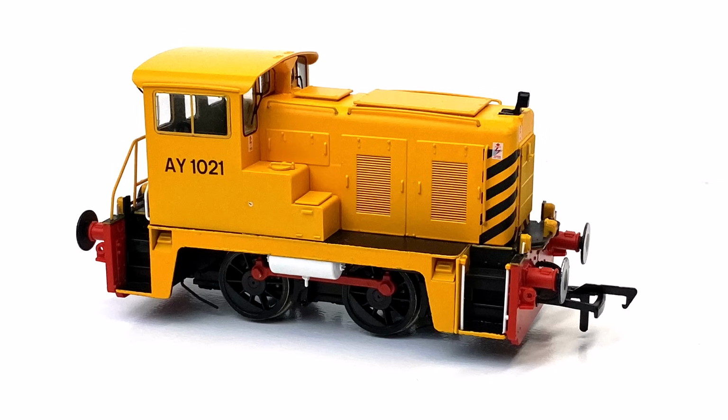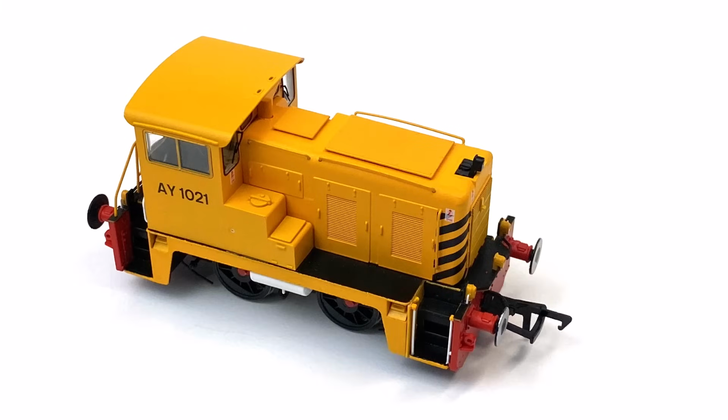The model featured in this close inspection was formerly D2866 and was sold to Arnott Young & Co. of Dalmuir Yard in West Dunbartonshire in Scotland. This was repainted in yellow and numbered AY1021 before eventually being sold into preservation.